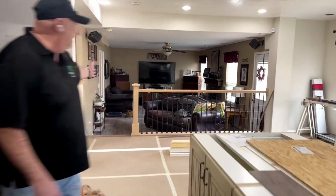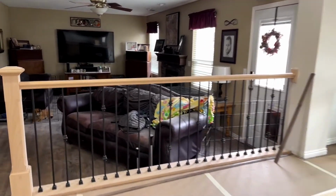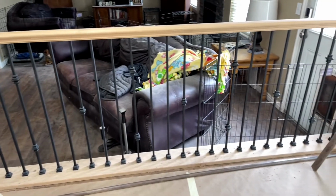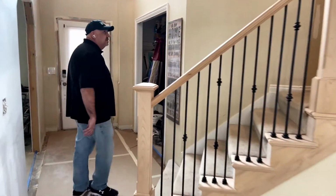The other thing that I wanted to show you is we got the railings done. So we did an alder handrail and alder newel posts, and then these are wrought iron balusters. So we did this, and then if you come over here, we did the whole stairway going up to the upstairs.